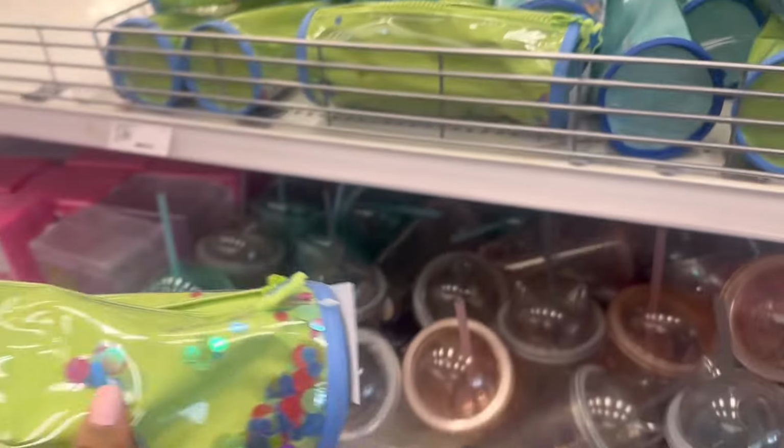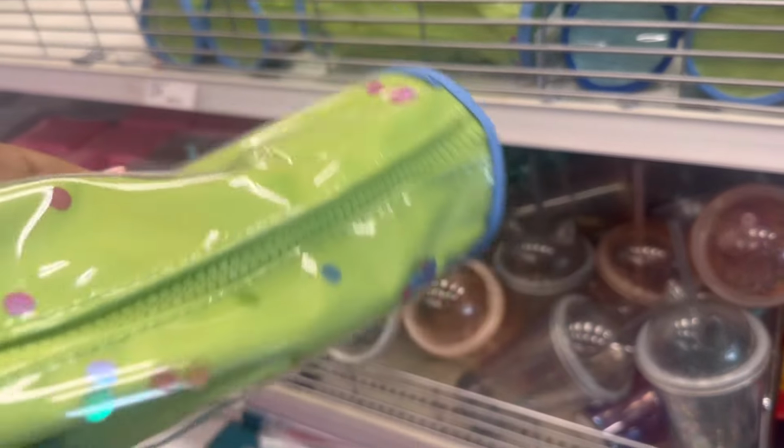We are at Target checking out the dollar spot, seeing what they have. I'm taking you guys along with me. Gonna get into the shop with me.